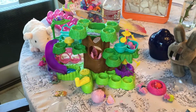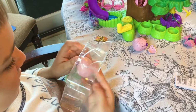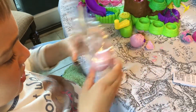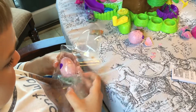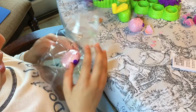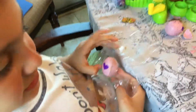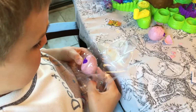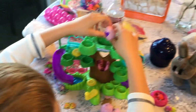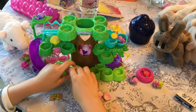Oh, okay. Let me try to. There's gotta be a trick. Oh, God. It's not gonna pop. Okay. Let's try the trick. Okay. Maybe it only works on the other ones. Scrambled. Okay, so that worked out. I don't know why that. Okay. Well, I guess you have to put them through here.